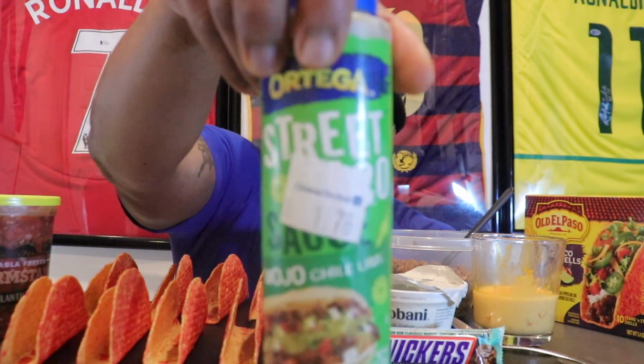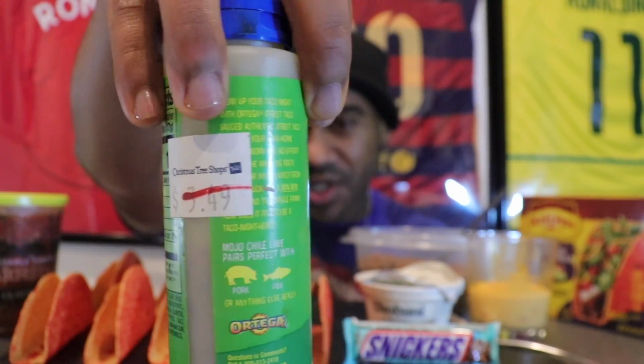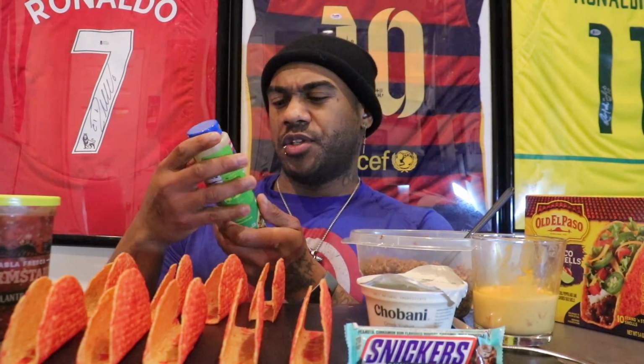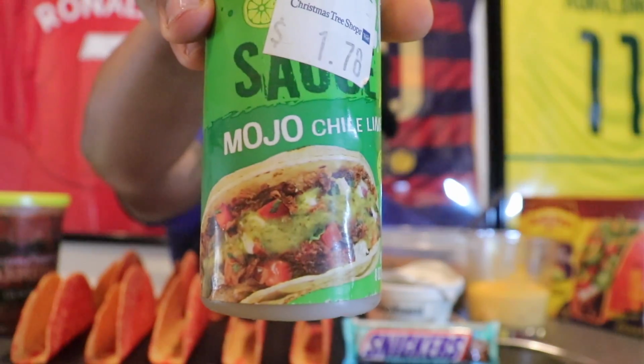And Ortega, this is like the one thing that y'all see the Christmas tree shop on $1.78. Y'all know how I get down. Can I even get this off? Listen, it's street taco, you see it right here. The mojo, the chili lime, it's so good.